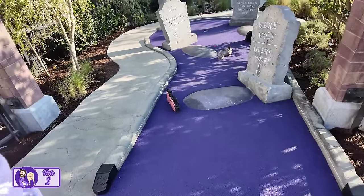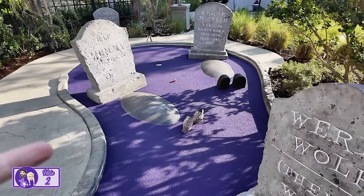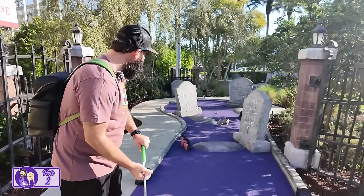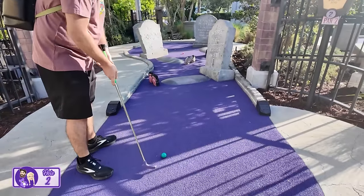Whoa! Oh, my gosh, but it bounced back. Holy cow, I cannot believe that bounced back. That was incredible. That was wild. That was crazy. There's a generous tee box area over here.